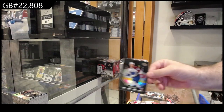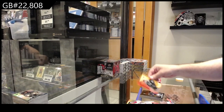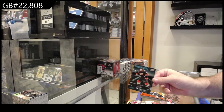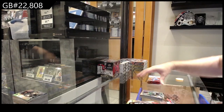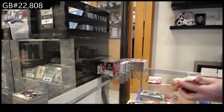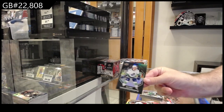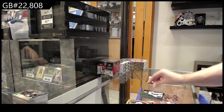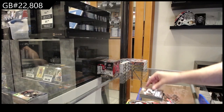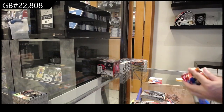We got a black rainbow for the Avalanche of Landeskog. Color flow, Shero Govich for the Devils. Runways for the Ducks of Perreault. And a rookie of Karlsson for Dallas. Black rainbow for Vancouver of Garland. Color flow of Smith for the Oilers. Iced out for Minnesota of Boldy. And a Movsar rookie for L.A.